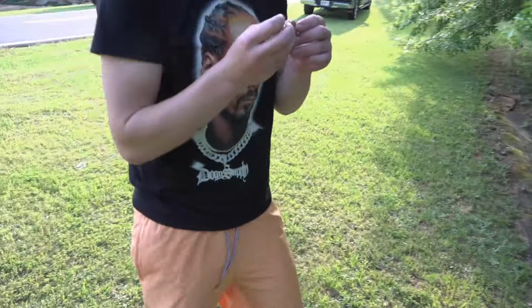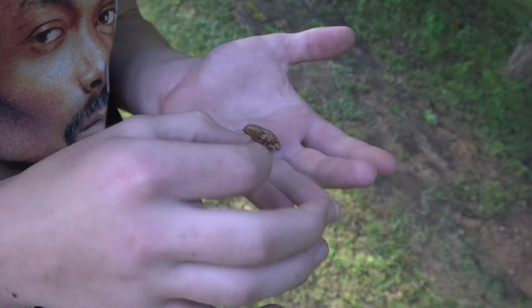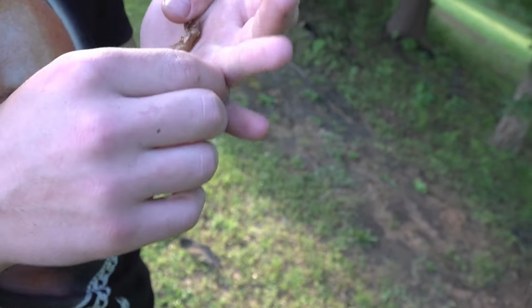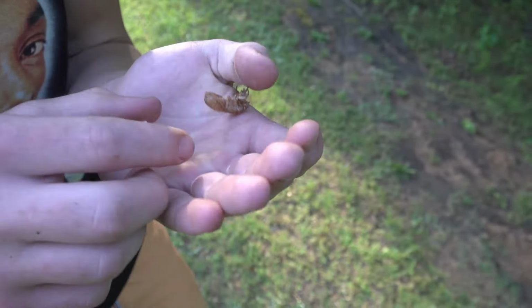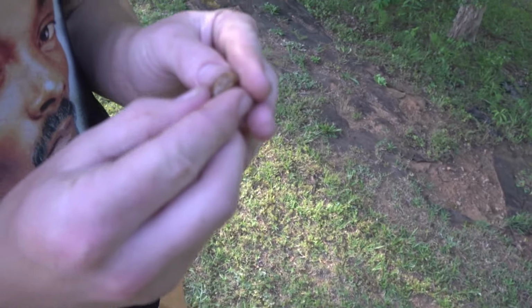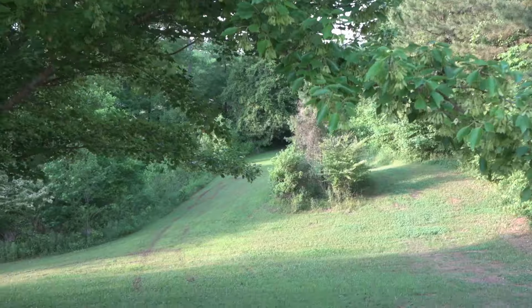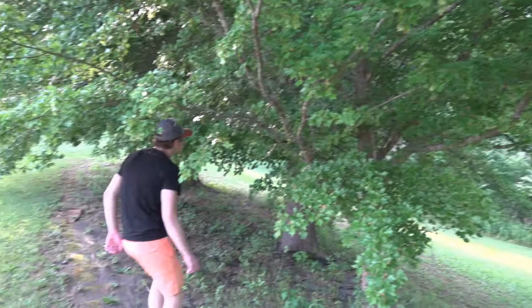See if Nate can get it. Oh, good job. That's what they look like, guys. And then they break out of their shell. Yeah, you can see where they break out. It's like an alien. Could you hold it still so I can see it? There it is. Showing the back of it where they come out. See? There it is, guys.